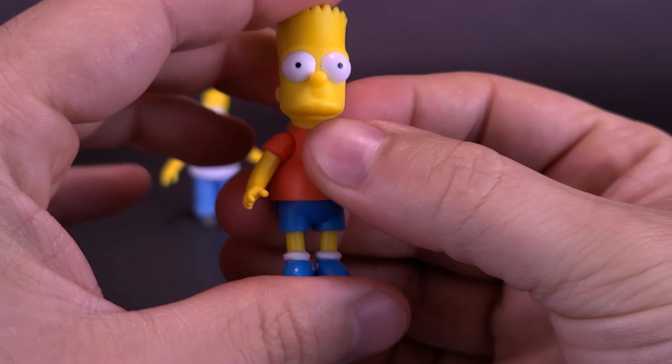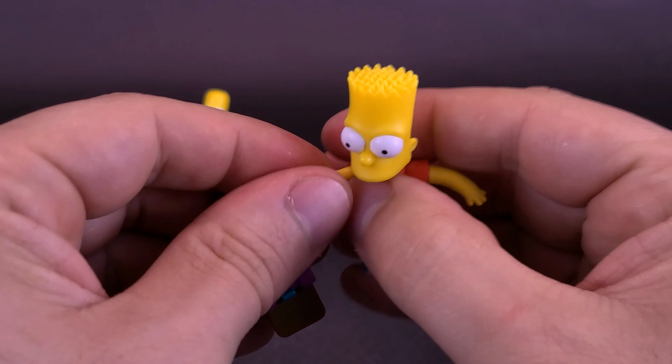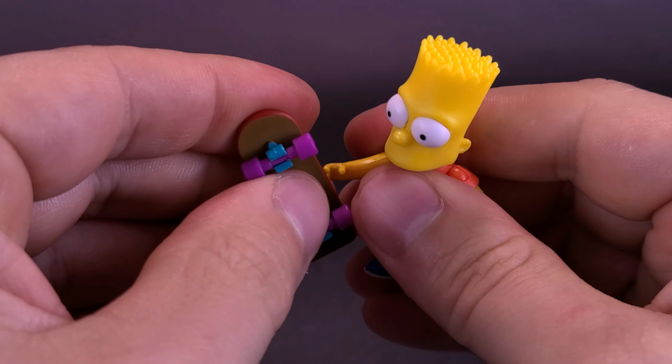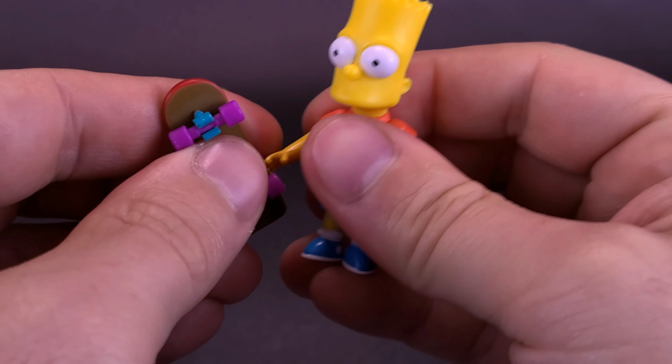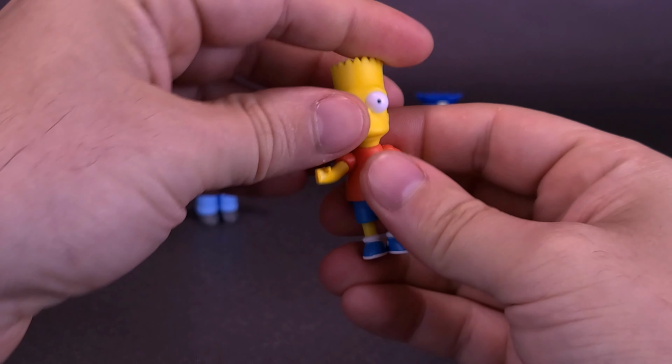The only thing I would have liked is if Bart could have had better gripping hands, if you wanted to have him holding the skateboard. I mean, the first couple of times I took this guy out of the packaging, I was thinking, hey, wow, he holds his skateboard. But every time after that, when I try to get him to hold the skateboard, his hands are just way too small. But I like to look at Bart.